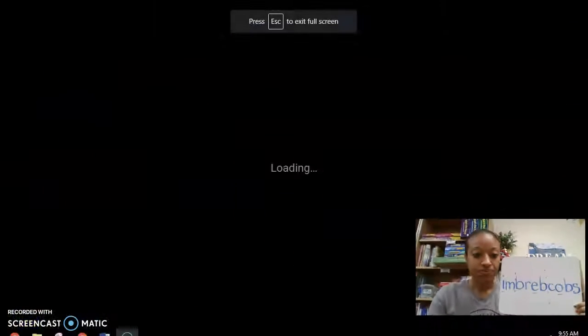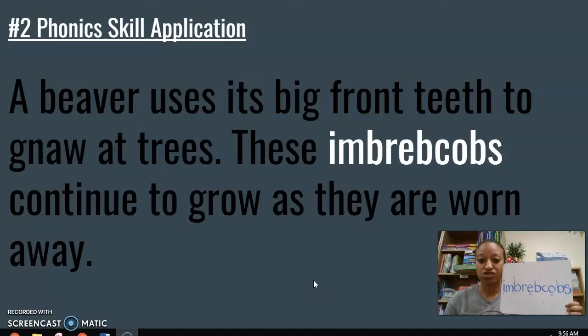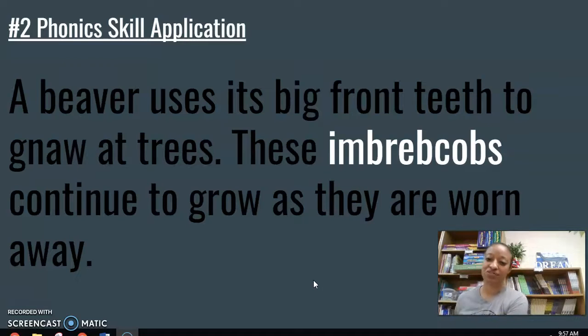All right, now let's go back to our sentence and see if we can figure out what imbrebcobs means. A beaver uses its big front teeth to gnaw at trees. These imbrebcobs continue to grow as they are worn away. Now, in one of these sentences, it actually tells you what imbrebcobs means. I want you to see if you can find where it tells you and then write it on your board. Pause the video, go for it.